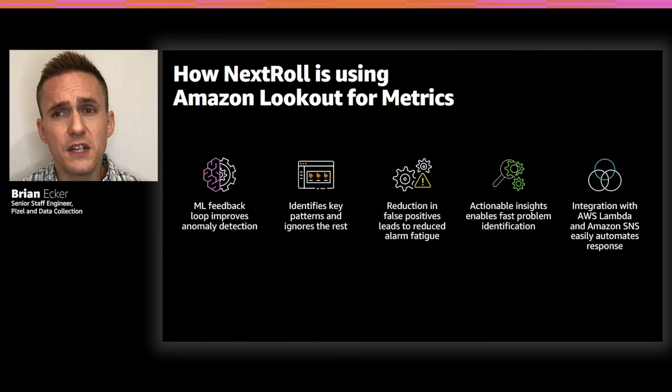An analysis of some initial data found an interesting and unexpected spike in traffic for a few different Android devices. Now, this wasn't the anomaly we were setting out to find, but it's interesting nonetheless because it gives us insight into an area that we might want our business intelligence team to do a deeper dive on to see if there's a potential market opportunity there. At Nextdoor, we're very excited about all the ways that Amazon Lookout for Metrics can help us.